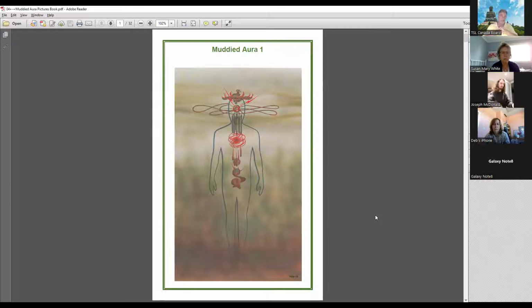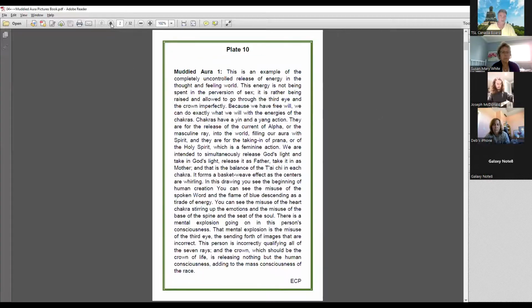This is the images of the aura that were drawn on the blackboard, I believe by Saint Germain. It might have been Kuthumi. And there is some text accompanying the images that explains what you're looking at. And this is just an average aura of an average person that you would encounter in life.